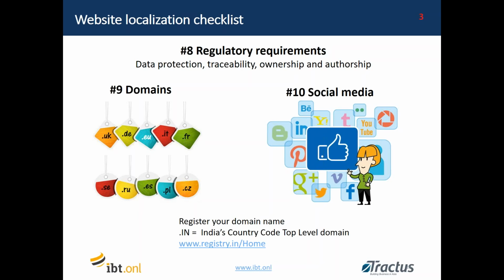Then finally, there's no good building a fantastic website if you're not going to use it. So from the very beginning, make sure that you have a strategy for using online social media. And social media in India is quite different from social media, for example, in the United States. I have a brief slide on that later.